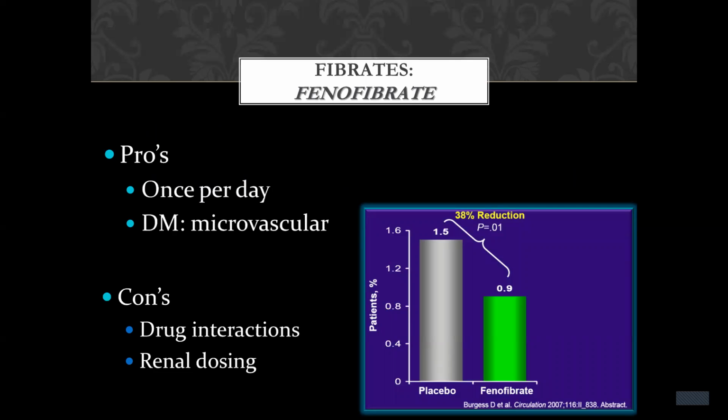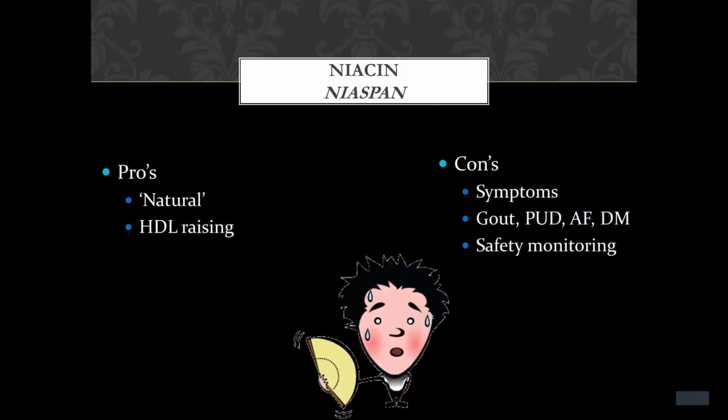Fenofibrate, an older drug, it comes with side effects. Renal dosing, of course. You have to watch the medications that could have a drug-to-drug interaction. A little bit more efficacious, it has more efficacy than the Lovaza or the Vascepa, around 40% reduction.